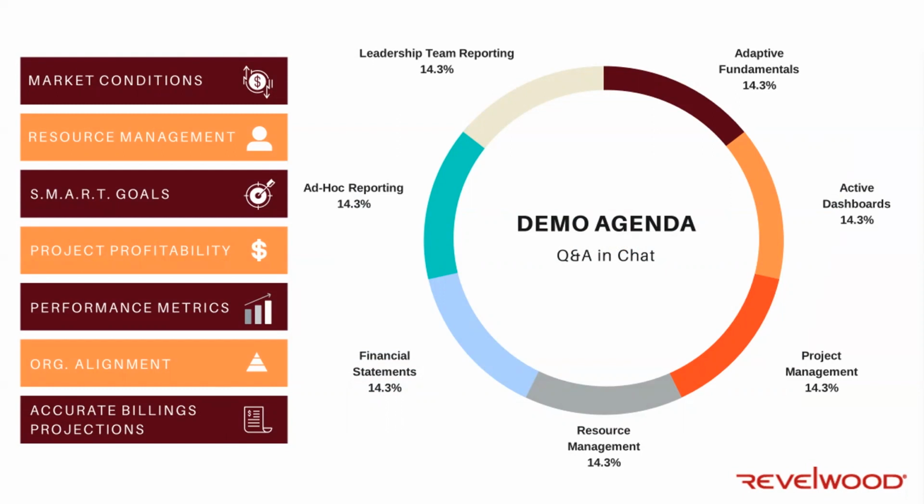So changing market conditions, we're going to look at resource management with different projects, how to track against different goals, performance metrics, making sure your different organizational departments are all aligned, and kind of helping finance and accounting actually get a little bit more accurate on billings projections. So again, just a couple of ideas to keep in the back of your mind.